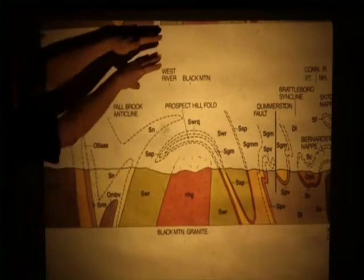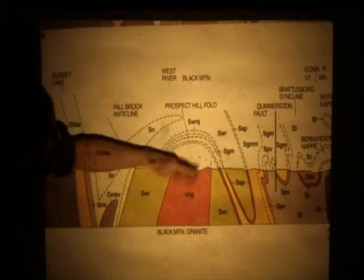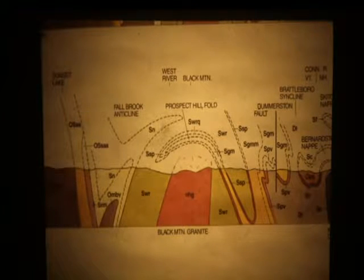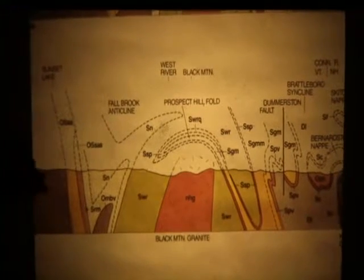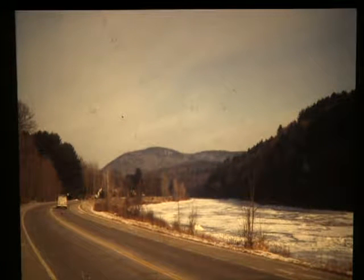But what's happened is that in 380 million years, the overlying rock has eroded, and when the magma cooled, it cooled into granite. Okay, it never got to the surface. And so what we see today in Dummerston is Black Mountain, rock that originated 10 miles underground, now finally at the surface.